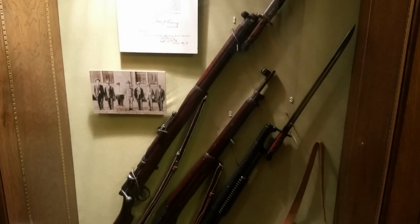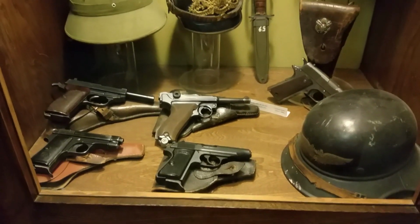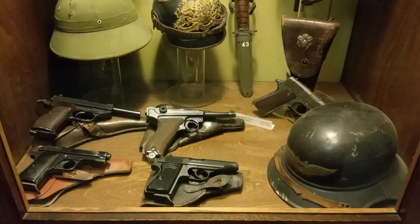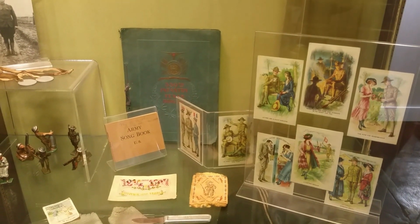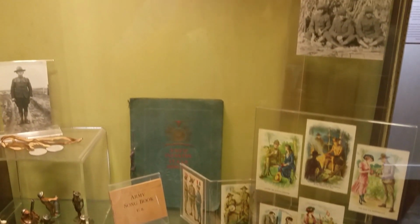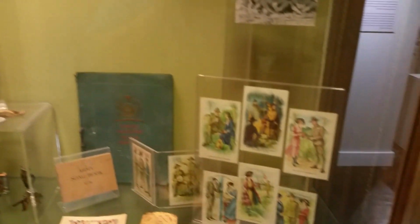These guns right here were used in World War I. These are also pictures from World War I and paintings, collector cards.